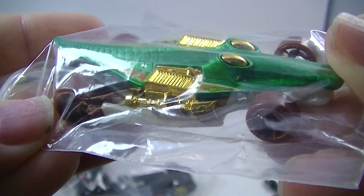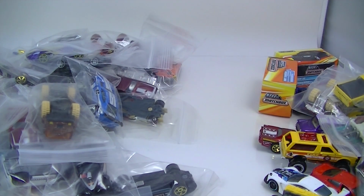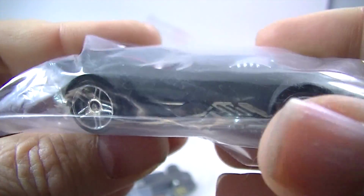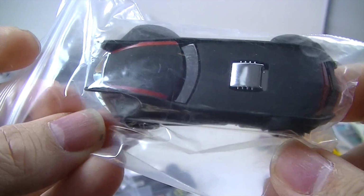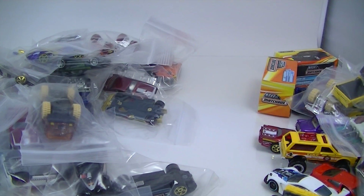Kind of got me into Hot Wheels. By 2012, I did collect the whole series. In 2013, I did. And now I don't bother. I don't want the whole series now. There's a Batmobile. Came out. 2011 Batmobile. Camaro.